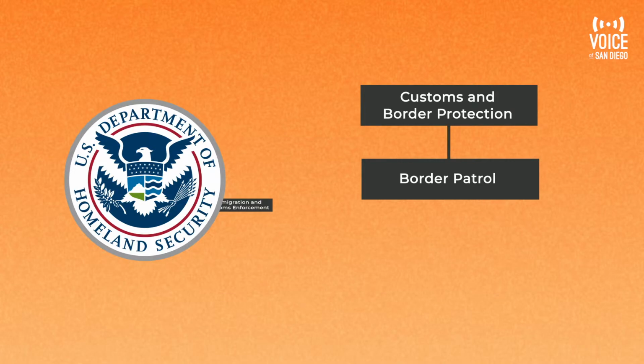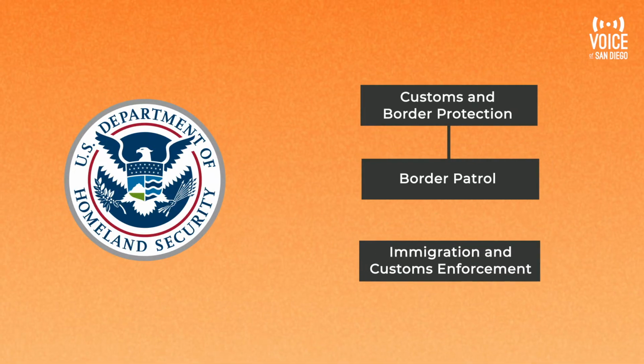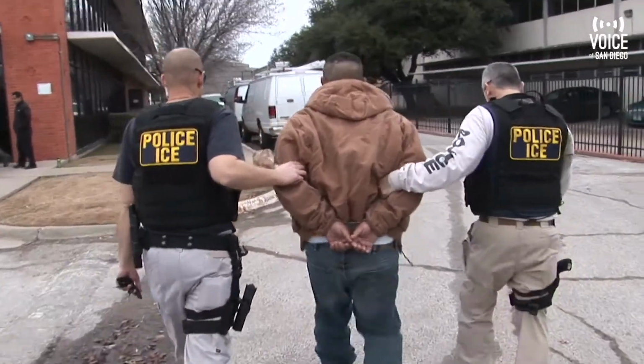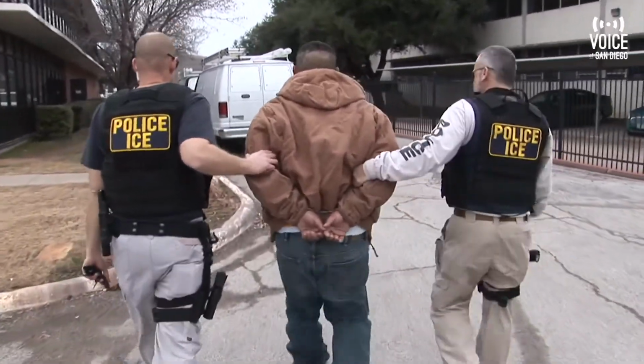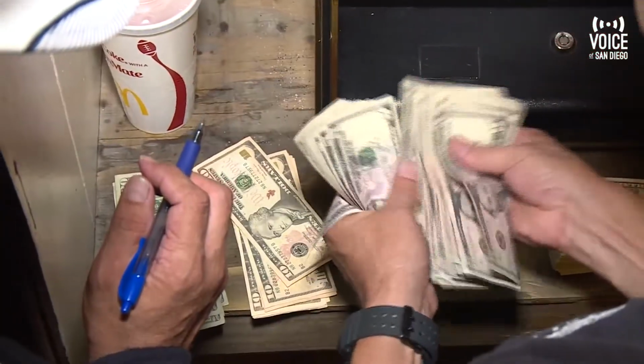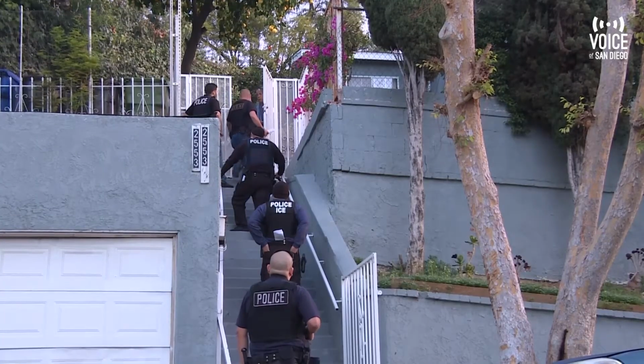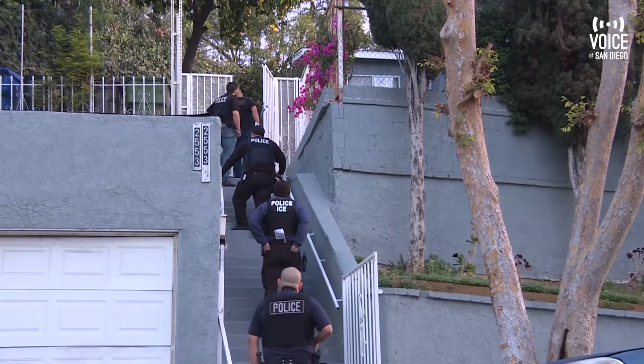But remember, the border in many ways extends past the line that divides the US and Mexico. So there are agencies that cover that area too. One of them is Immigration and Customs Enforcement. Their reach stretches from the border further into the country. ICE has two main jobs: managing deportations of people who aren't allowed in the country, and also combating international crimes like trafficking and money laundering. So ICE does a lot of the same work as the border agencies, but its range is wider and it often works in the country's interior.